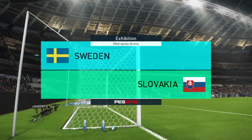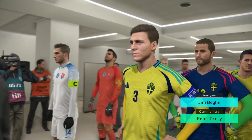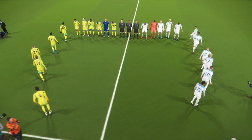Players to emerge, and we will be underway. The teams then, Sweden against Slovakia. I'm Peter Drury, and it's a pleasure to be alongside Jim Beglin. Glad to be here, Peter, and I'm ready to rumble.